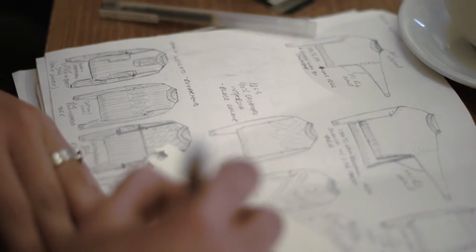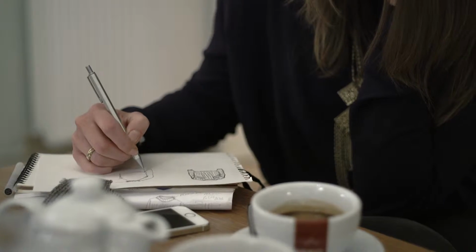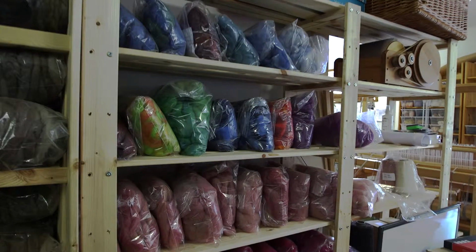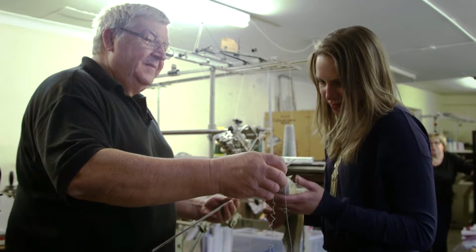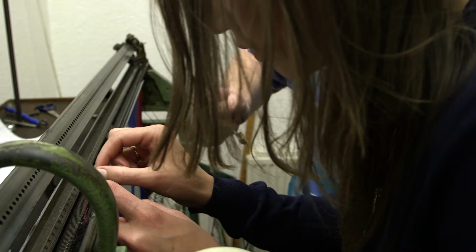I started my own brand just through the pure love, addiction and passion for knitwear. I've developed my personal knowledge through visiting factories and spending time with the mills, learning the processes and also learning how to program the machinery, to get a true understanding and a 360 view of the knitwear industry and how a garment is produced.